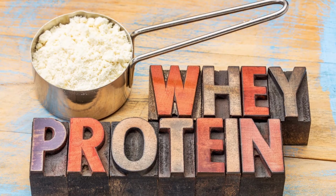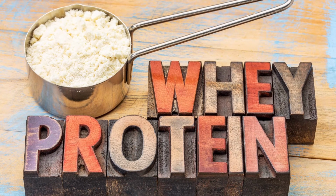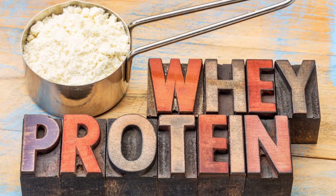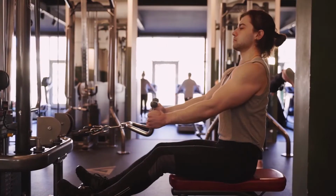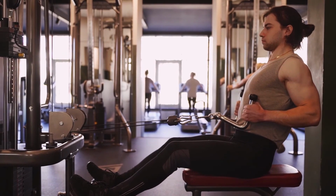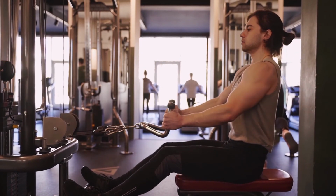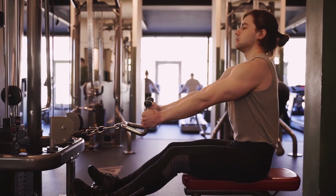Whey protein is an exceptionally healthy way to add more protein to your diet. It's a quality protein source that is absorbed and utilized efficiently by the human body. This is particularly important for athletes, bodybuilders, or people who need to gain muscle mass and strength while losing fat. And when it comes to muscle gain and fat loss, protein is the king of nutrients.